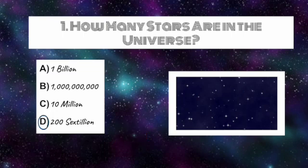Time's up. The answer is 200 sextillion. That's a lot. A sextillion is a billion trillion stars, or a 1 followed by 21 zeros. Scientists figured this out by multiplying the number of galaxies by the number of stars in each. Okay, time for the next question.